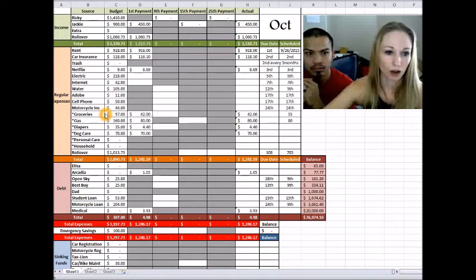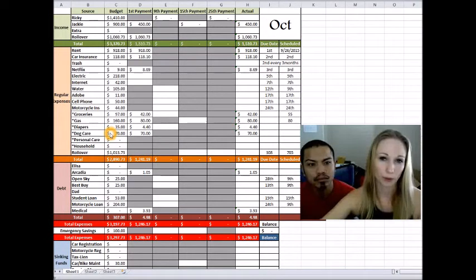And then we have our gas, budgeted $160 for the month. Diapers for the baby, we're budgeting $35 for the month. Dog care, we're budgeting $70. The dog food that we were buying was about $50 a month.